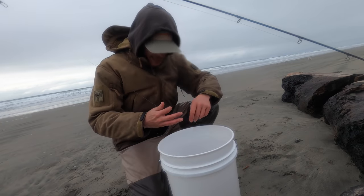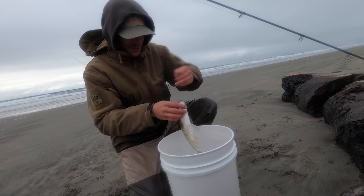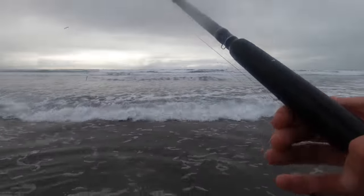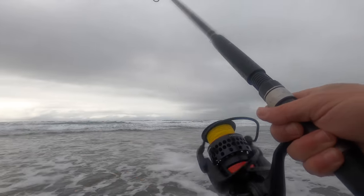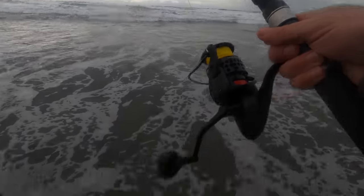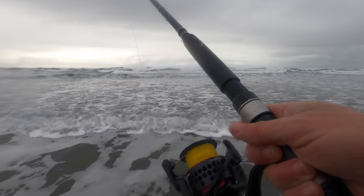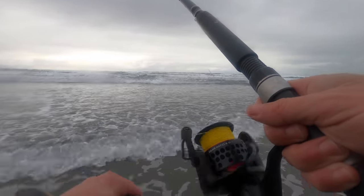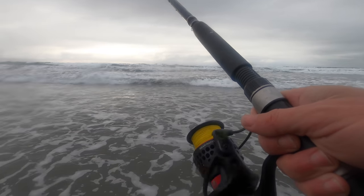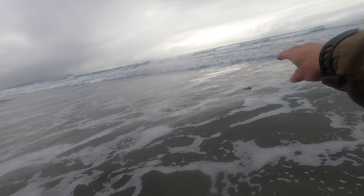I was trying to do this so the wind isn't killing the sound here, but there it is. That surf perch. That thing is a toad. Another small one. Just another little one. Going back.